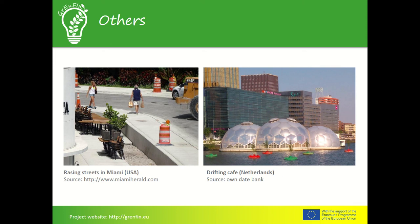You can also see here a few plants, also on the water. So it's interesting. It's also adaptation to climate change, and I think it could be some attraction for people. But on the other picture on the left side, you can see one of the world's most famous examples of adaptation to climate change. It's raising streets in Miami.